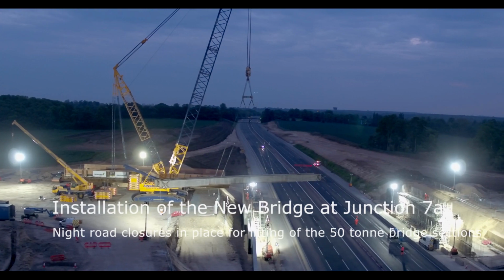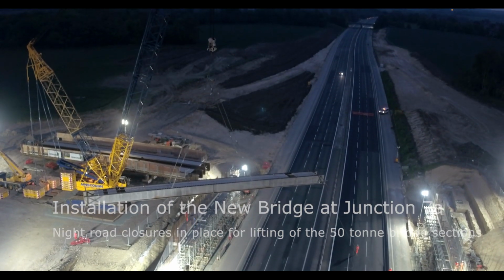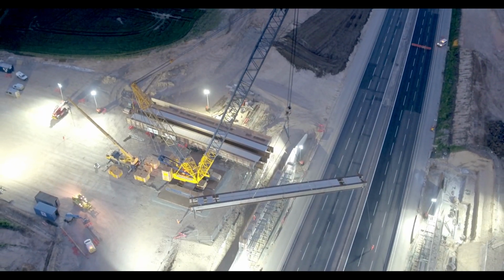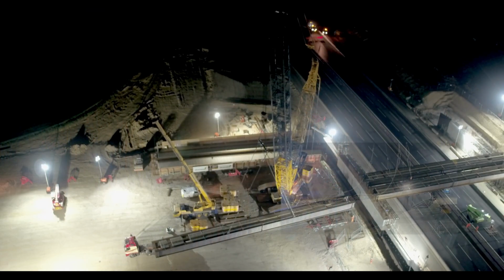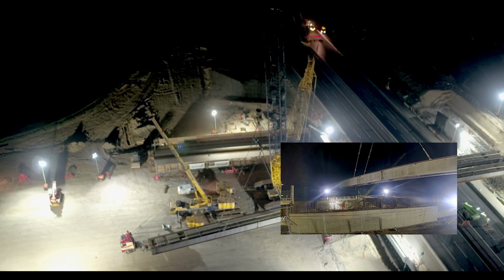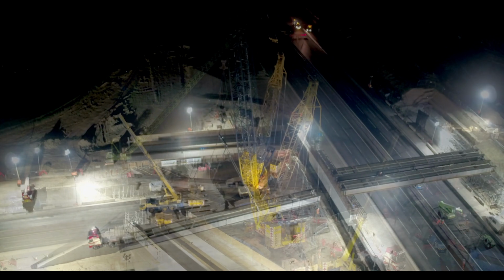Today I'd like to reflect on the major milestone that we've met on the scheme recently, whereby we've installed the beams for the new Moors overbridge as part of the junction construction for the new Junction 7A, as part of the wider M11 Junction 7A scheme. We've installed some significant beams across the M11, and that work has been many months in the planning.